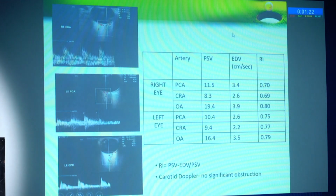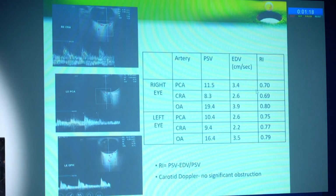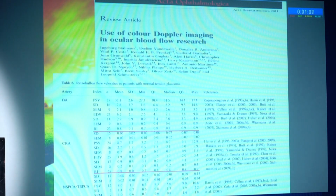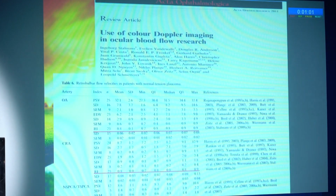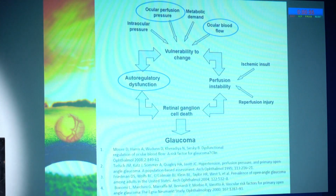We found that the resistive index was significantly higher in both the right and the left eye, going between 0.69 and 0.8 in the right eye and between 0.75 and 0.79 in the left eye, which concurred with the Western literature, where they showed an association of NTG with a resistive index of about 0.8. So the vascular pathomechanism is well established as far as NTG is concerned.